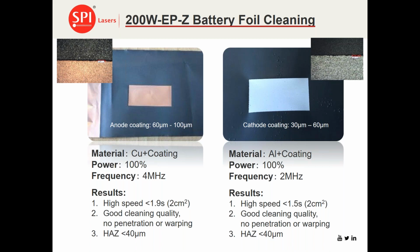But by imparting and controlling the energy using nanosecond pulses, we're able to selectively remove parts of the coating from the foil, which allows electrical contacts to be made. What's interesting here is that the parameters are different depending on which coating is used, the thickness of the coating, and obviously what the material is on the coating, which depends on whether it's the anode or the cathode. But we're doing these things very quickly, within a fraction of a second to a few seconds. The important thing here is to have minimum burr and minimum heat affected zone, because these foils will be used in batteries, and any contaminants or sharp edges are not good news inside of a battery cell.